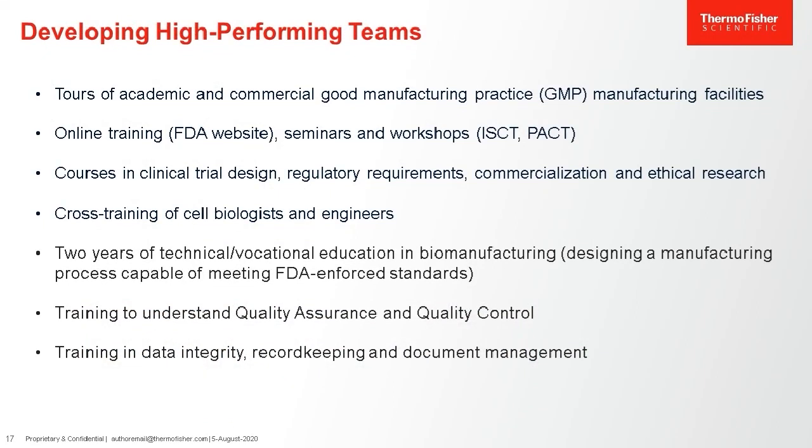So what are some of the practical ways of developing high-performing teams? Here are just a few ideas that I hope will be helpful. Tours of academic and commercial GMP facilities will be helpful. To take courses in clinical trial design, regulatory requirements, commercialization, and ethical research. Cross-training of cell biologists and engineers. Training to understand quality assurance and quality control, and also, if possible, training in data integrity, record keeping, and document management.